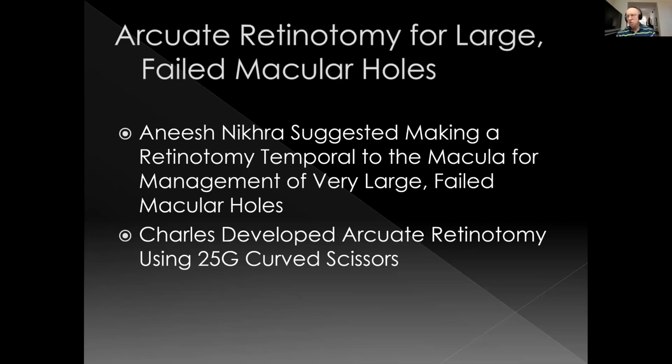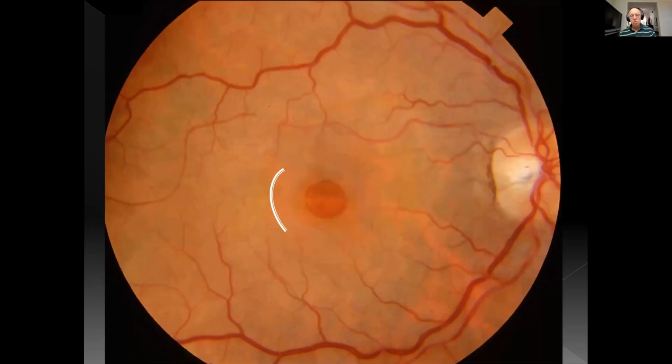And we reported a series with, I guess, over 50 cases, I don't remember the number right now, that had roughly a 2/3 or a 66% success rate. And so we'll show you what that theoretically looks like. And there's some very, very nice cases. Again, 2/3 of the cases closed, and there was quite good visual recovery. I've had edema in one case. I had a retinal detachment in another case.